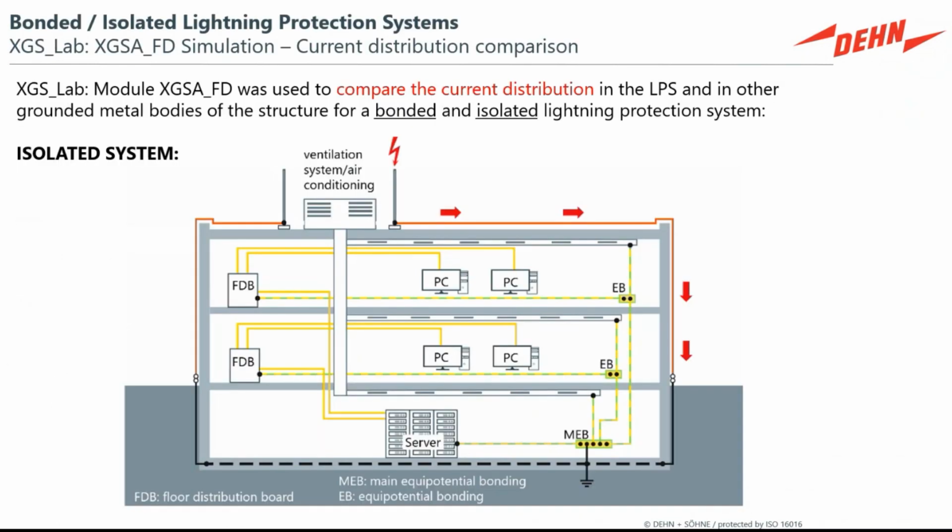So early on, I like to address another topic that's very well described in the IEC 62305 standards, which is bonded as opposed to isolated lightning protection systems. And in a data center environment, there's a lot of good reasons to consider an isolated system.